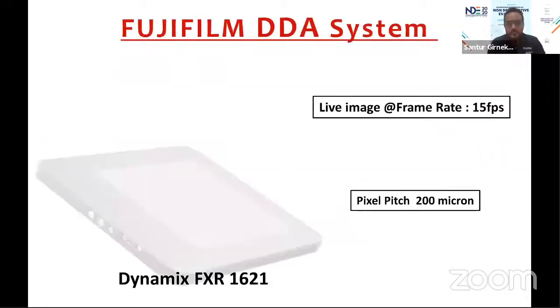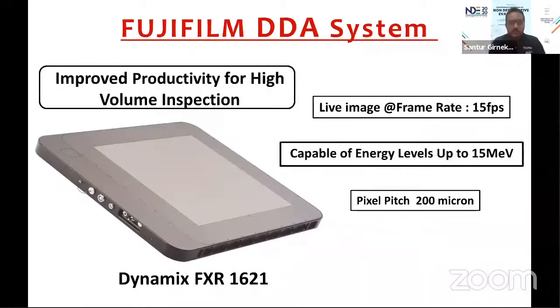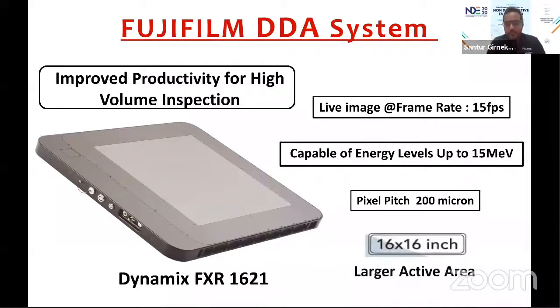The second one is the Dynamics FXR 1621. It has improved high productivity and high volume. It can also be used for high volume inspection, and it has a live image frame rate of 15 FPS and is capable of energy up to 15 MeV. The pixel pitch for this one is 200 micron and it has a large active area of 16 by 16 inch.